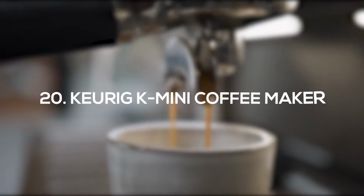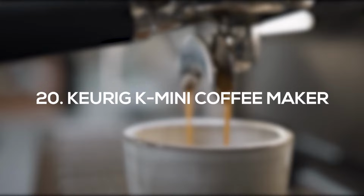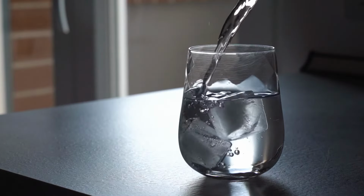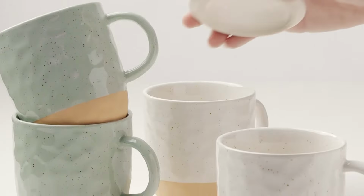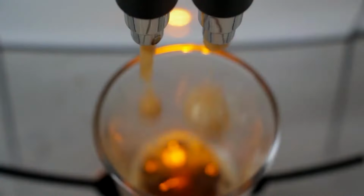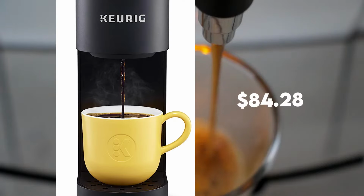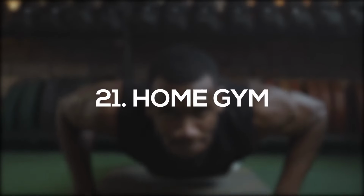Number 20. Keurig K-Mini Coffee Maker. Simply add fresh water, insert your preferred K-Cup pod, press the brew button. Choose from hundreds of delicious K-Cup pod variations and enjoy 6 to 12 ounces of your preferred beverage for just $84.28.